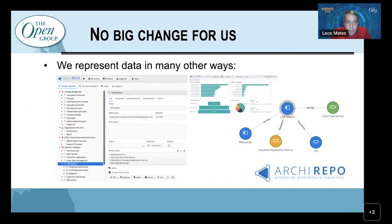So for us, these changes to the standard did not cause any trouble when it came time to implement, because we represent our enterprise architecture in many other ways. As you can see on the structured look on the left, the Power BI reports and the object view of closest elements on the right. So we know that the core is how to handle the data, which are objects, not a table. And we consider this to be the strongest advantage of ArchiMate, which all users can harvest. So next slide, please.